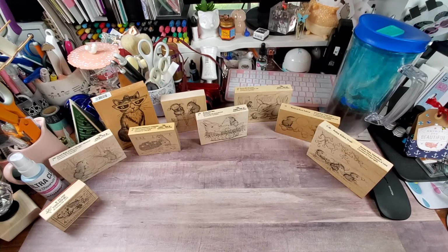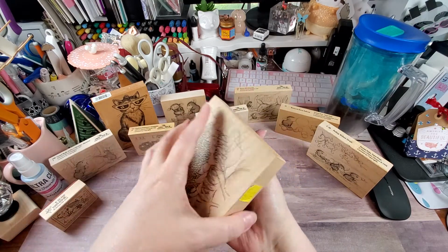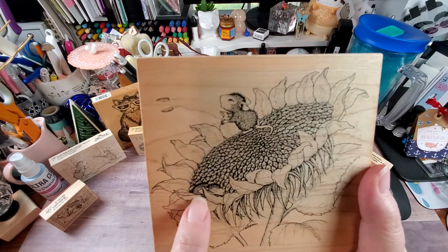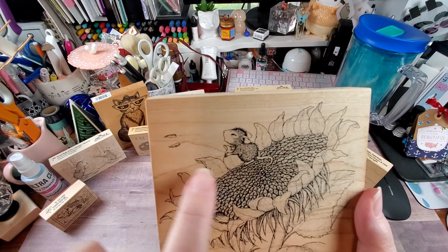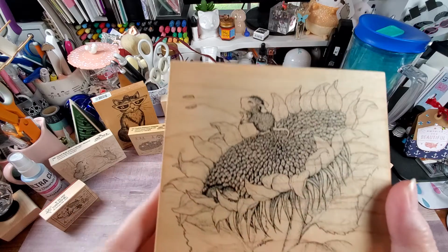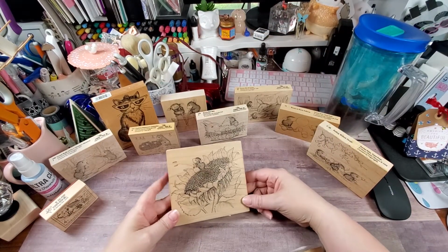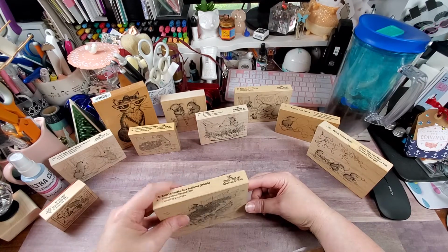This is probably one of my most expensive ones just because it has been hard to get. But this is called Eatin' and Sleepin' in a Sunflower. And it's huge, so it's covering basically my whole hand. But look, you got one little guy down here just sleeping away, and another one up here who's chewing on the sunflower seeds and spitting. I'm definitely going to do a card with this one for my daughter because she absolutely adores sunflowers.